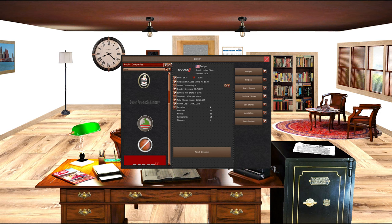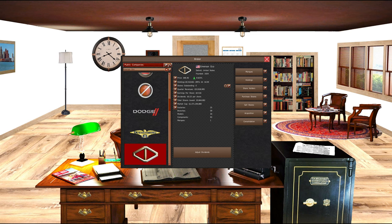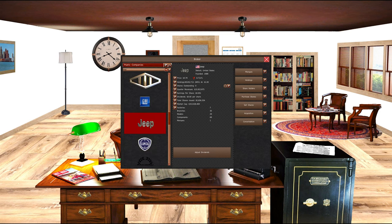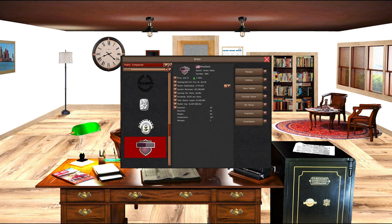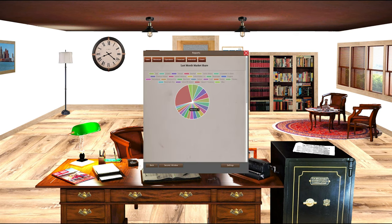Dodge Motor Company is down 1.329% with a closing price of $3.35. Emerson Eco is up 0.625% with a closing price of $66.36. Jeep is down 6.711% with a close of $3.79. 901 is up 1.706% with a close of $25.73, and they have 3% of the market.